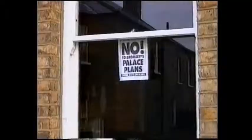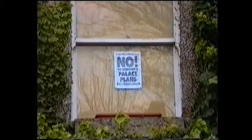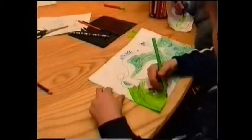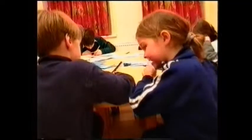Bromley claim that the majority of people want the development and that only a minority oppose it. We know that this is simply not true. Thousands of you are not prepared to accept Bromley's plans. Events such as the comedy night and the auction have helped raise significant amounts of money for the campaign. Many schools in the area are involved in projects on the park.